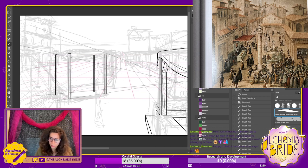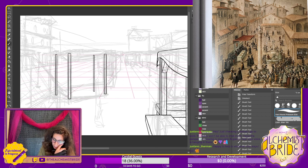So if that goes there, then there's gonna be a table. But that's not right, so I'm gonna ignore it, because it's still relative to this perspective. Something like that. Let me put in a table.